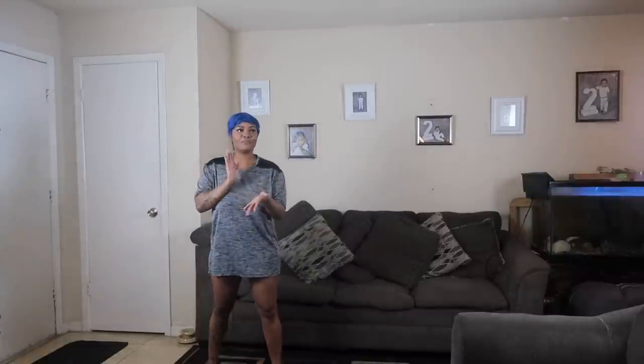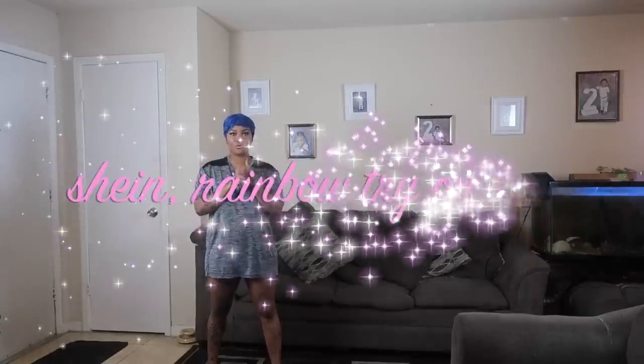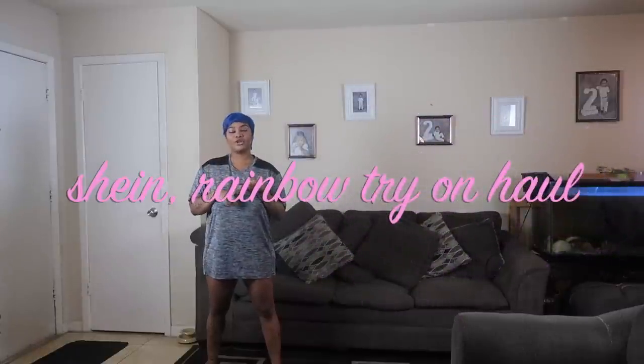Okay y'all, first off I'm gonna be doing try-on hauls. These pajamas are from Shein and also Rainbow. I have some lingerie-looking pieces, some regular night clothes like two pieces, and I also have long sleeve and long pants pajama two pieces. Okay, so let's get it started.